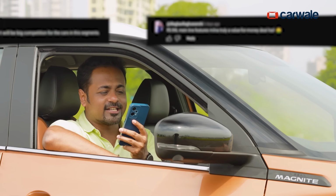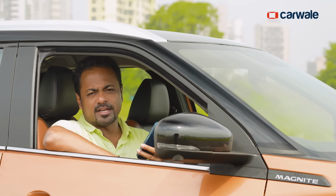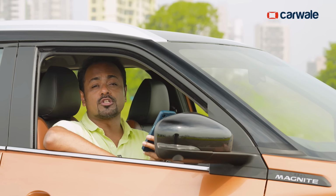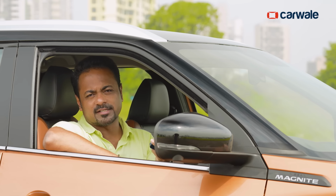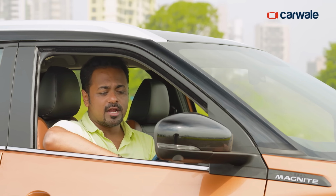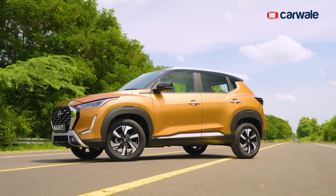Now, for the last one, Raghav Raghuvanshi mentions, 5.99 lakh mein itne features milna truly a value for money deal hai. We agree. Nissan has kept identical pricing for the car as when it was launched 4 years ago. Now, that is a commendable job by Nissan. In fact, it makes the Nissan Magnite still the most affordable crossover in India.